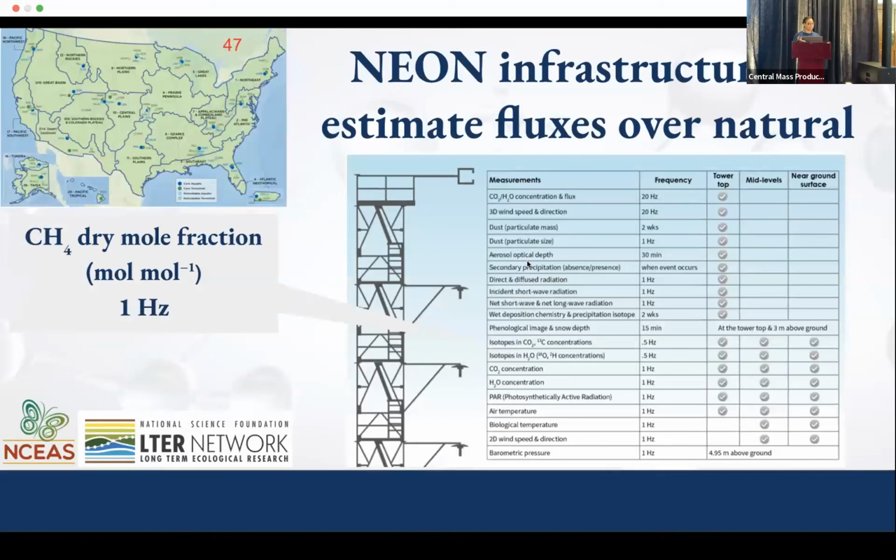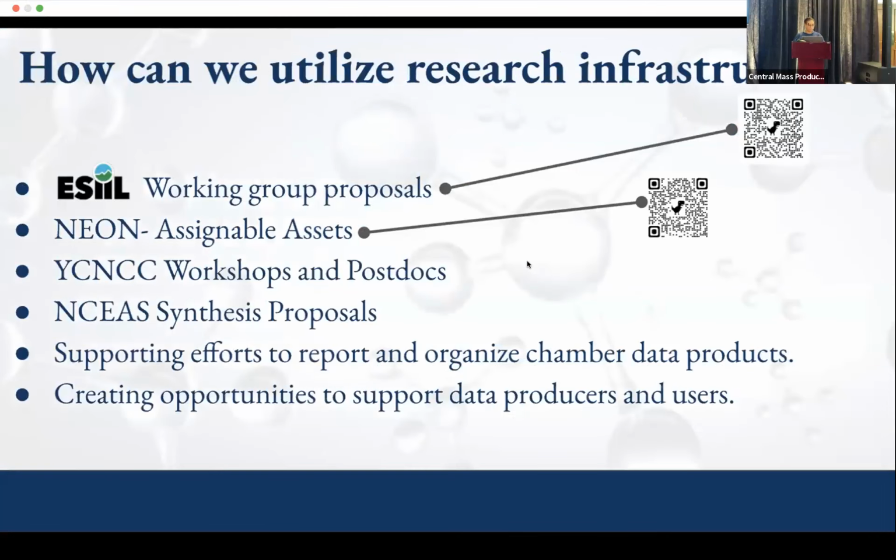One way that we're attempting to do this is by working with the existing infrastructure. And so NEON is measuring methane mole fraction at different tower heights across the US. And so thinking about how can we use this information and develop methods of estimating fluxes that are reliable and comparable to what we're measuring with the eddy covariance method. There are different ways that we can all work together to do this. We have to utilize the infrastructure of the entire research community.